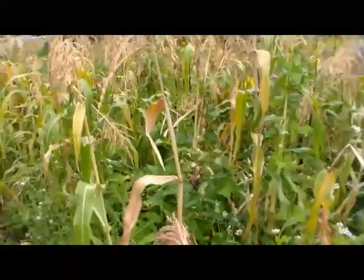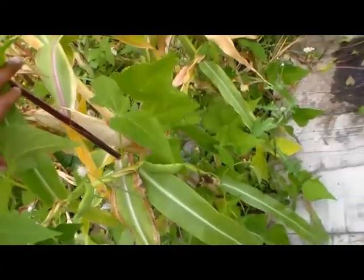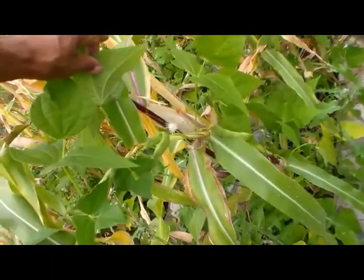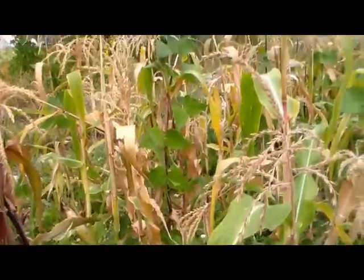So, Three Sisters technique again. We've got the Hidatsa Shield beans again this year, growing up the vines, as you can see everywhere.